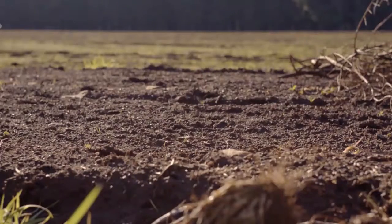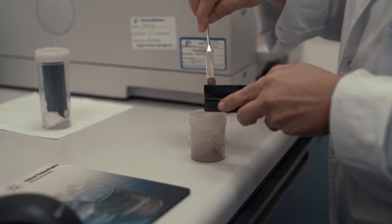Indicators have often been categorized as biological, chemical, and physical. The problem is that those all influence each other, so that while we tend to separate them, we also have to realize that each of those affects the other.